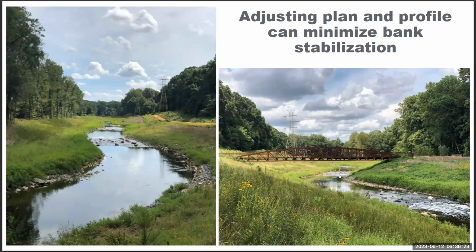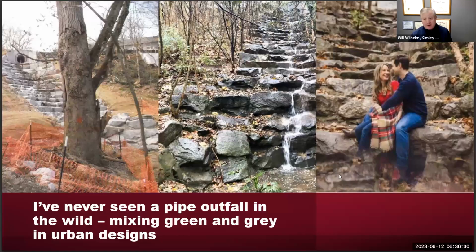So thinking about your slope relative to infrastructure and stability, not thought about enough as we do these urban projects. I don't know about you, but I've never seen a pipe outfall in the wild. So for us urban designers, stuff we have to deal with is not natural. So, but what can we do?